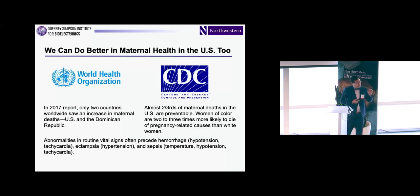But the other side of it is these deaths are preventable. Two-thirds of those deaths happen with medical conditions that can be detected by the very same sensors that we're making, with life-saving interventions, so long as they're detected and intervention can be delivered.